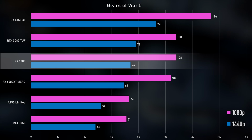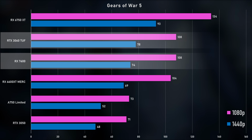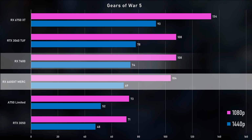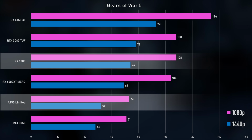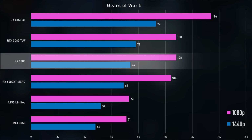In Gears of War 5, we finally saw the 3060 TUF take technically a victory in 1440p. It got 4 more FPS than the 7600. However, it tied at 1080p at 108 FPS exactly. The 6600 XT is a little bit behind the 7600 as well, and the A750 is down at the bottom. Gears of War really likes the 3060. It might have to do with the extra VRAM that the 3060 has.